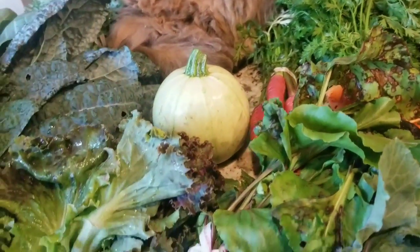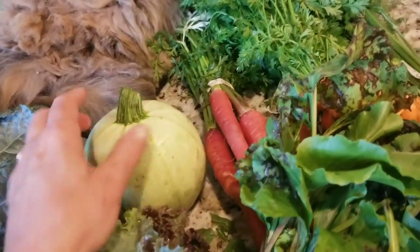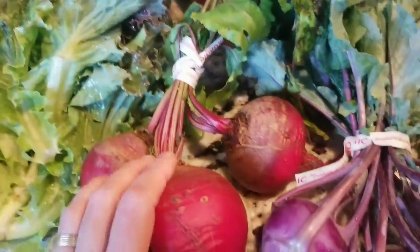So I was like, you know what? Let me get this 8-ball one. They had the dark green one and they had the yellow. But this one was the biggest and I went for the light green. But they all taste the same inside. And then there's the lettuces.